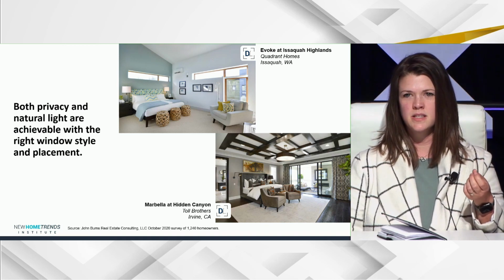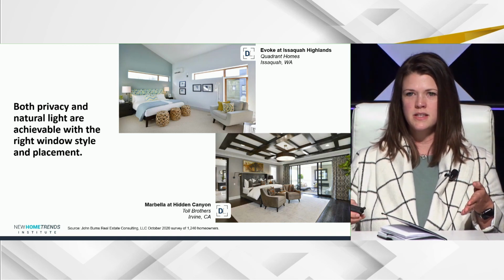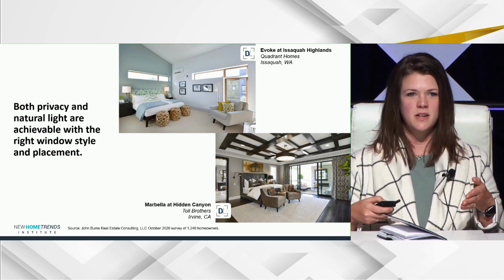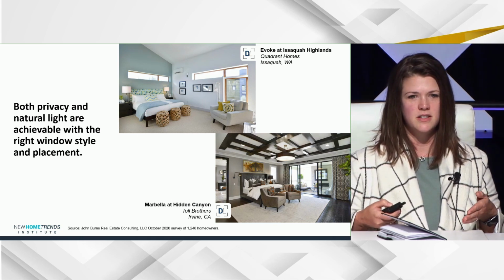I actually spend a lot of time going through and looking at floor plans once they're on the site and saying, where do your windows align? So I'm happy to do that for anybody who wants to give me a call. It's actually a lot of fun for me.